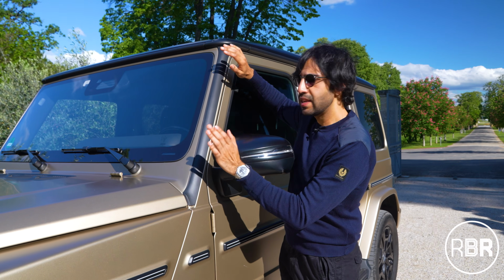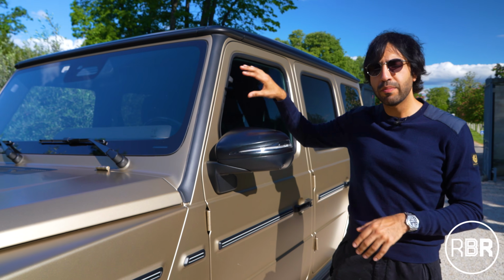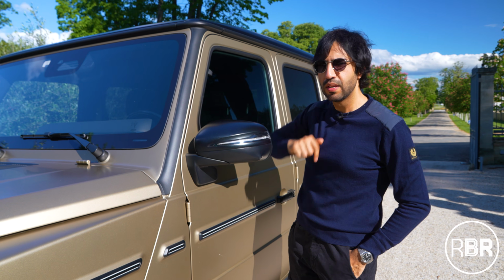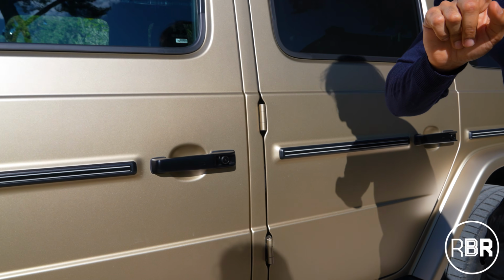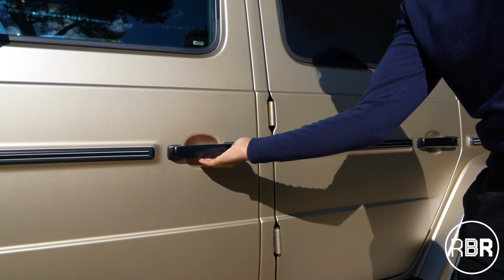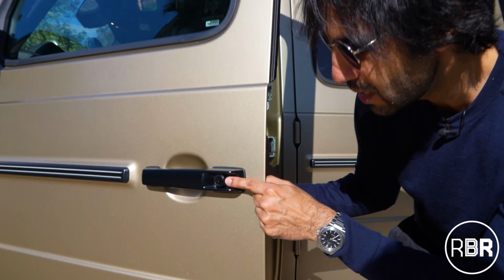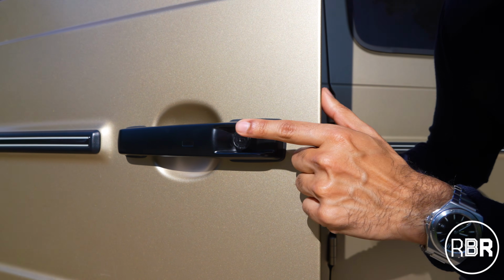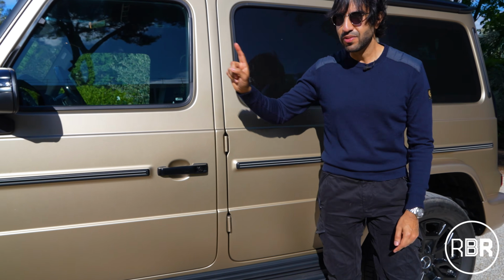The next change is the A-pillar and the spoiler up here, which makes the aerodynamics better and makes less noise for us inside the cabin. And then a big change for G-Wagon is keyless locking and keyless unlocking for the first time in the G-Wagon. And then, look, we've also got the G logo within the handles here. That's part of a package. But we still have the ka-chunk of the doors.